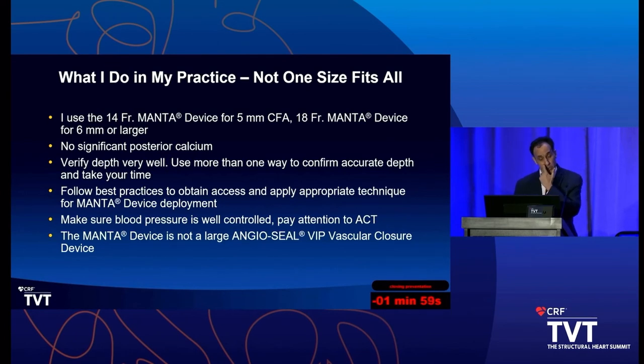Make sure blood pressure is well controlled. Pay attention to ACT. The MANTA device is not a large Angio-Seal. I meant to make this in red, but it came as white.